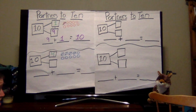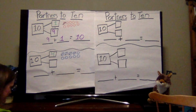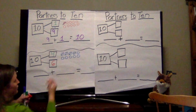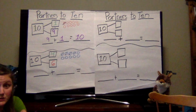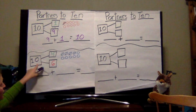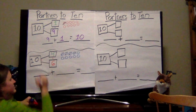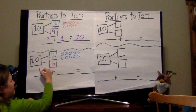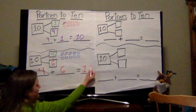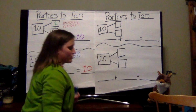Let's see how many are left. 1, 2, 3, 4, 5, 6. So I have 6 buttons left. Remember, I'm going to write an addition equation using my number bond information, but I'm only going to use exactly what's given to me. Put my little plus sign reminder here, my little equal sign reminder here, and now I know that 4 plus 6 equals 10.